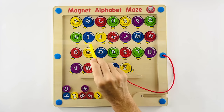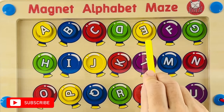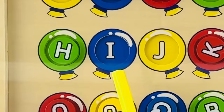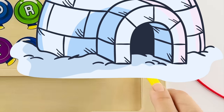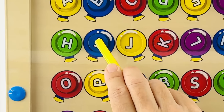Should we see which one comes next? A, B, C, D, E, F, G, H, I, right! This I is blue. I is for igloo. And let's put I here just after H.